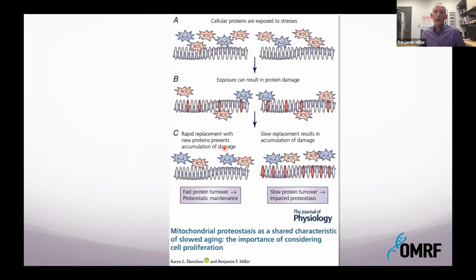Now, the idea with aging is fairly simplistic. With age, we accumulate damage within proteins. This is because our proteins are exposed to things such as reactive oxygen species, AGEs, cross-bridging, which expose them to damage. The simple idea is, since proteins cannot enzymatically repair, or they have a very small capacity to enzymatically repair, the only way you can so-called repair proteins is by breaking them down and replacing them with new ones. So in a case where we have fast protein turnover, we can probably minimize the amount of protein damage. In the cases of slow protein turnover, these damaged proteins accumulate with time.